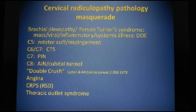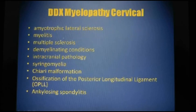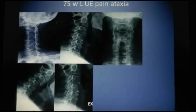And he said to me, so you're doing a surgery on my neck to make my back pain go away? Does that make any sense? I was like, yeah, you've got to trust me on this. It's going to work. And it did, luckily. And also, you can have angina that you may think is cervical, complex regional pain syndrome, RSD, or thoracic outlet. And these are things that can mimic myelopathy: ALS, myelitis, multiple sclerosis, demyelinating conditions, something in the brain, syringomyelia, Chiari. So I like to do illustrative cases so we can go over them and it helps us learn.